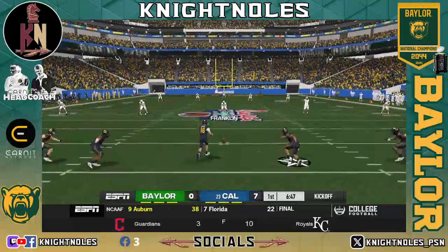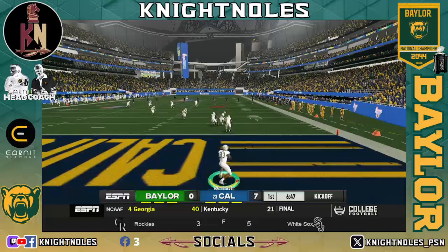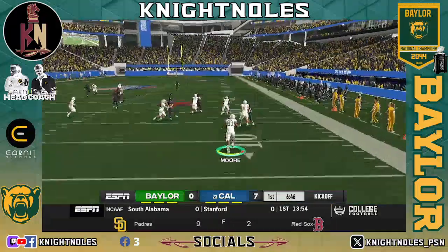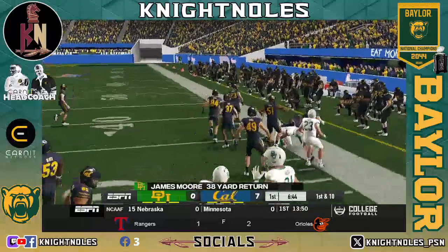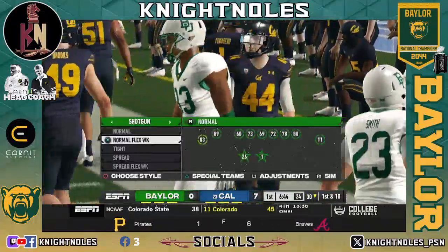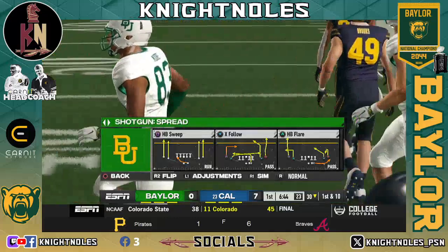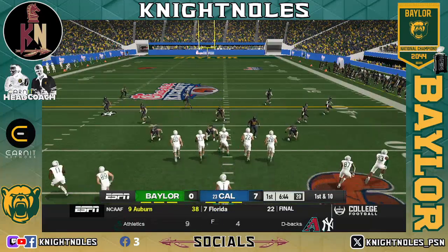Armstrong gets set to kick this one away. And he got all of this one. Great kick. He's to the 10. And down he goes at the 30-yard line. The quarterback brings his troops out of the field for the first drive of the game.